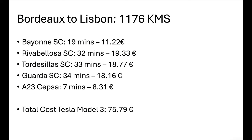So Bordeaux to Lisbon, 1,176 kilometres, €11.22 at the Bayern supercharger, just a 19-minute stop. Bit longer in Rio Beloza, that was on the River Ebro, €19.33. At Tordesillas, €18.77. Now in Portugal, in Guarda supercharger, €18.16. And at the Cepsa, 7 minute quick top up, €8.31. Total cost of Model 3, €75.79.